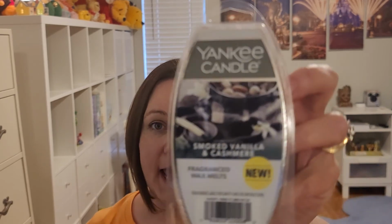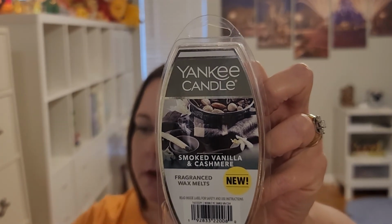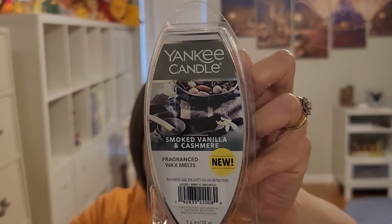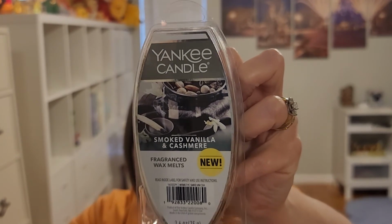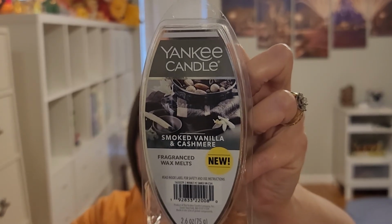Smoked vanilla and cashmere. Raw sugar, black currant, charred marshmallow, smoked cinnamon, charcoal, vanilla ash, clove bud, cashmere, molten amber, creamy musk, red cedar, guacwood. I've never seen that before. Guacwood? Guaco wood? We're about to look that up.